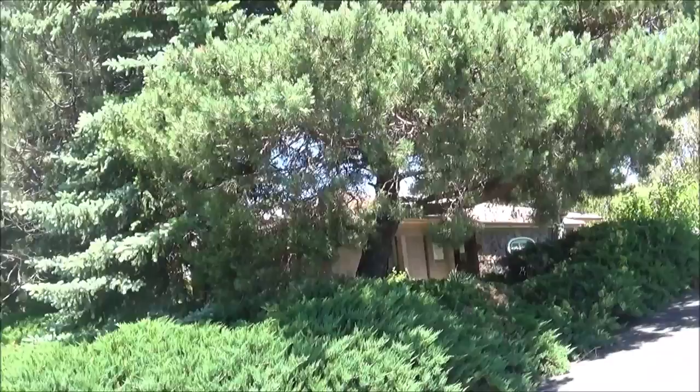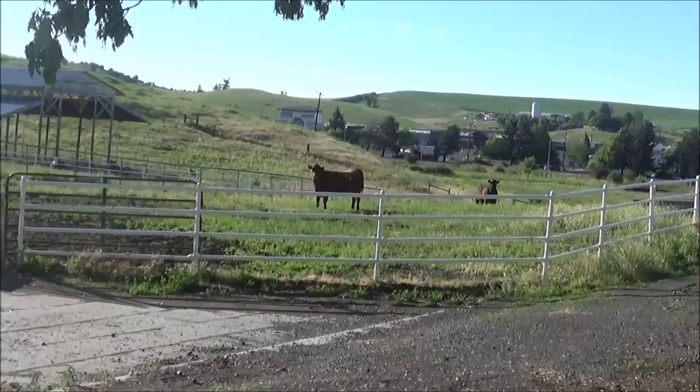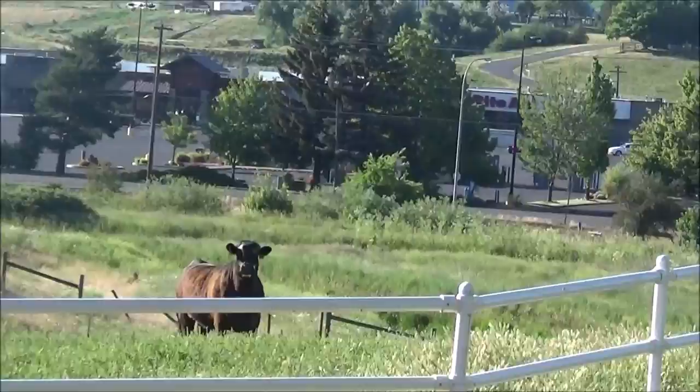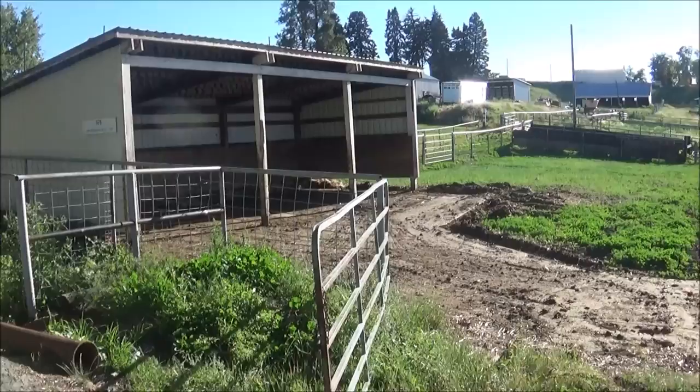So these are the experimental cows. They stick their hand in those vats in their stomachs. Man, what a horror. They seem to be doing okay. There's three, all three of these have that hole in their stomach. And yeah.